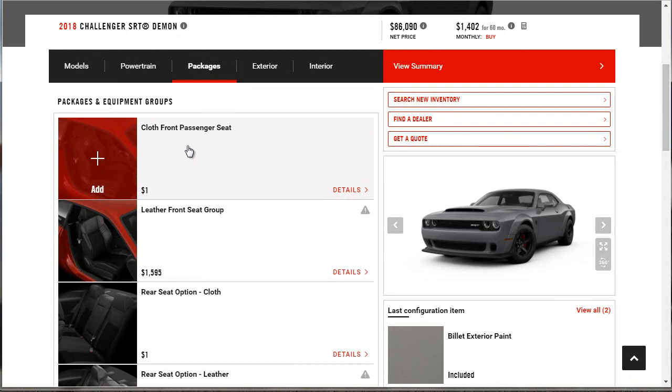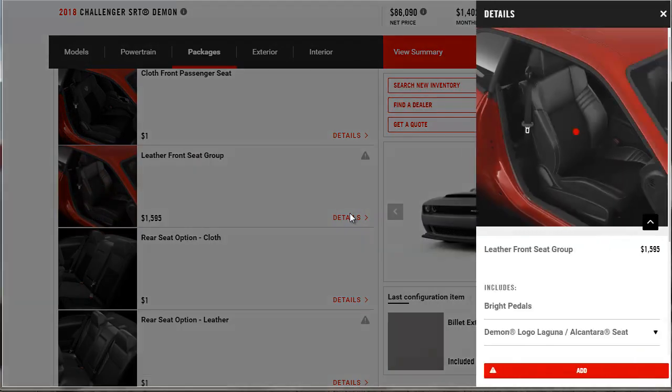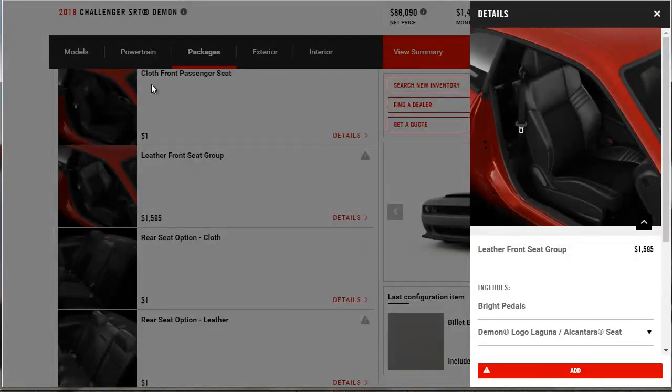Cloth front seat package for $1. No thanks. Leather front seat group. Let's read the details. But I guess for some folks, the cloth front seat package might work, because maybe this is going to be a dedicated car you take to the track. Maybe you want to configure it to look like a purpose-built dragster.